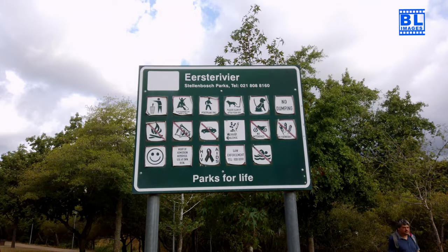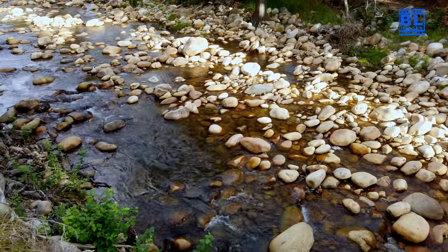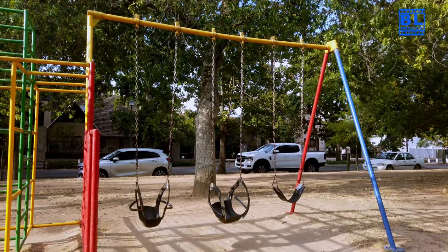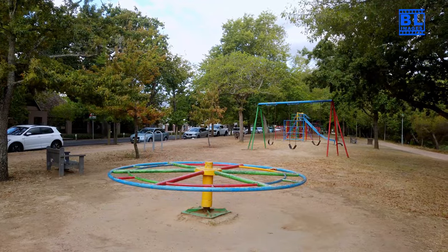Take a moment to unwind at the Eerste River Park, a tranquil oasis in Stellenbosch. With its lush greenery and serene atmosphere, it's a perfect spot to reconnect with nature.